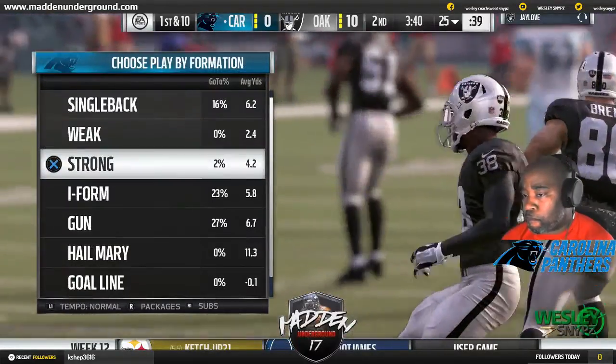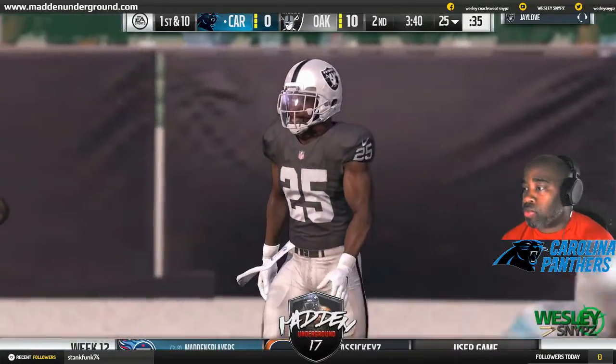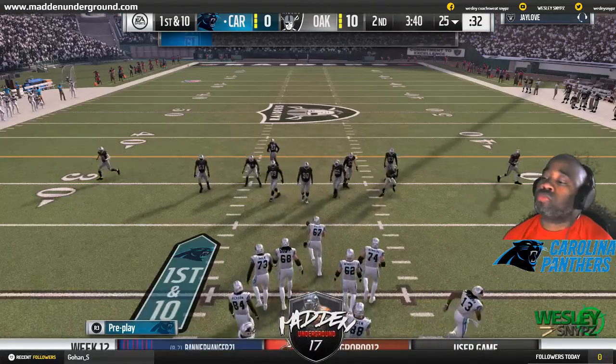Here come the Panthers now, set to take over on offense. And still no points on the scoreboard. You're coming off of the 3 and out. They're just looking for anything to grab onto right now, aren't they? I'm wondering if someone's going to take charge in the huddle.